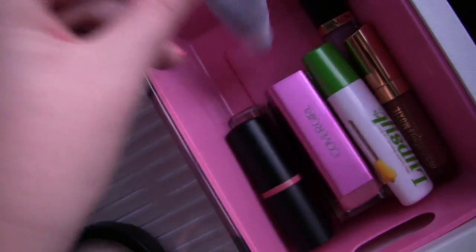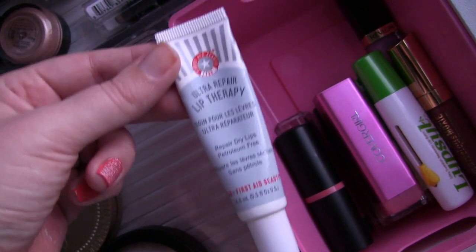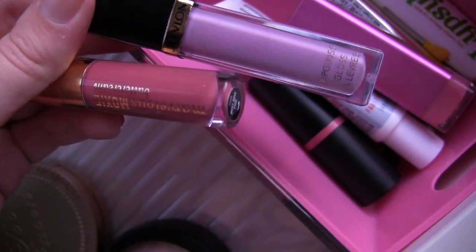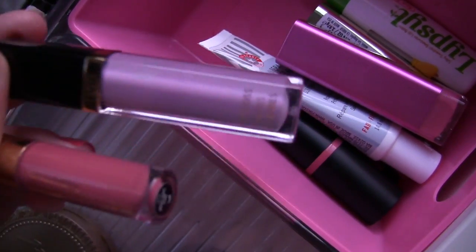And then I have another lip balm. This is the First Aid Beauty Ultra Repair Lip Therapy. This stuff is really nice. And then I only have 2 lip glosses. I'm not really a lip gloss girl. I like lipsticks more, so it's more of a lipstick in here. But these are the ones I'm using right now.